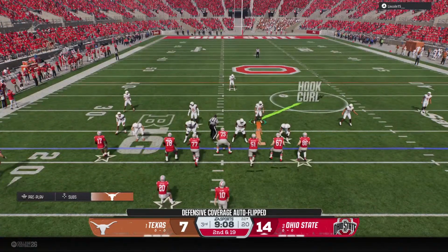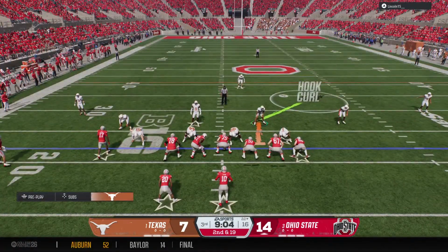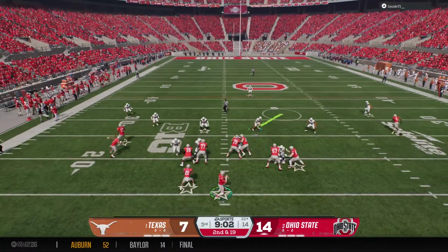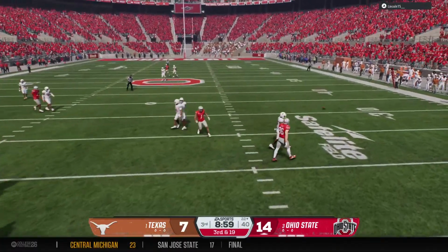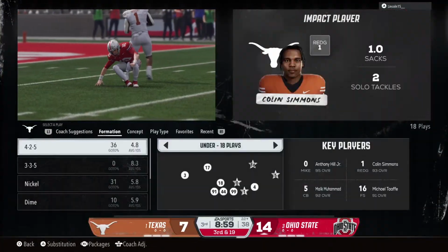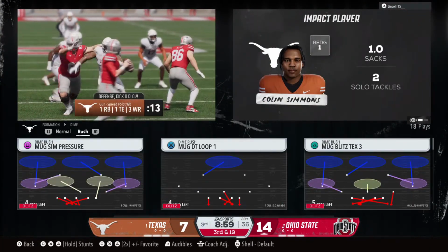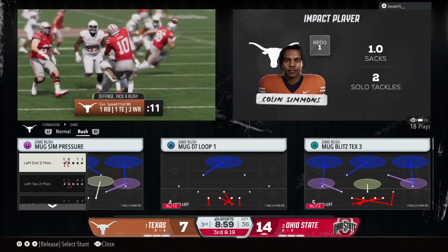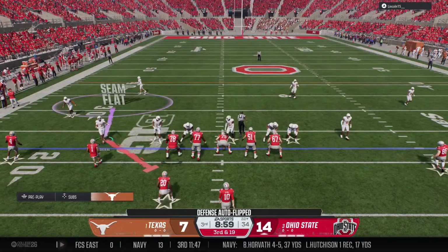Here's the second down play. Quarterback drops back from the shotgun. Defense is coming after him. Little floater there, but it falls incomplete. Man, you got to love this if you're a defensive coordinator. It's all about affecting the quarterback and getting pressure on him. This time they got to him and forced that incompletion.